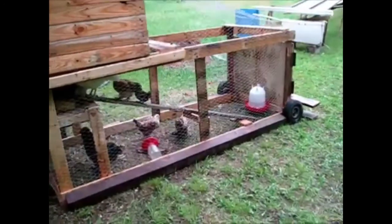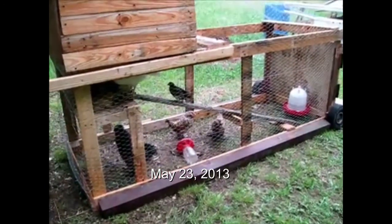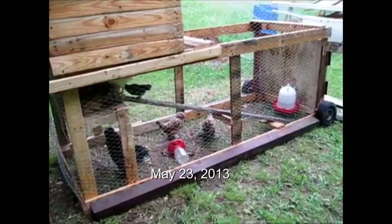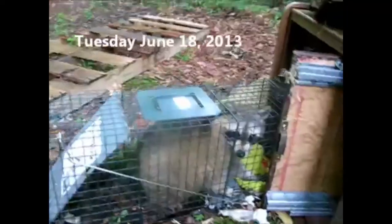My birds are happy. They knocked over their food container, but I gave them a little bit extra anyway. The chicken coop is working out well in the heavy rain.